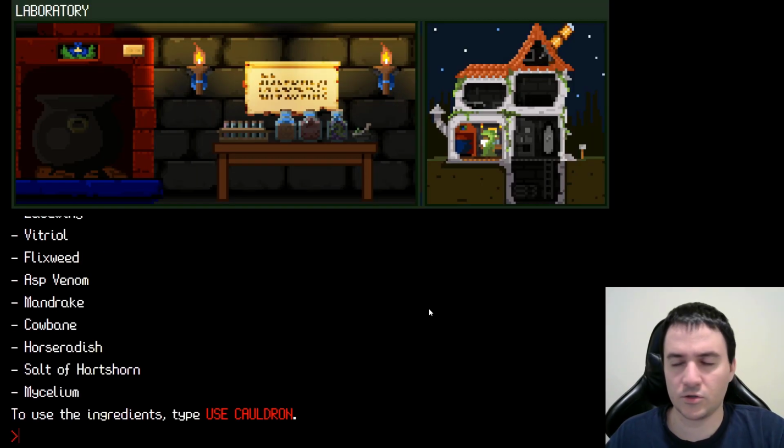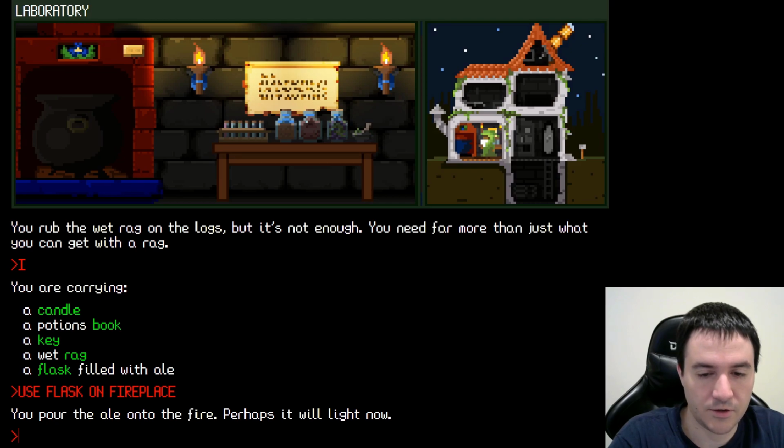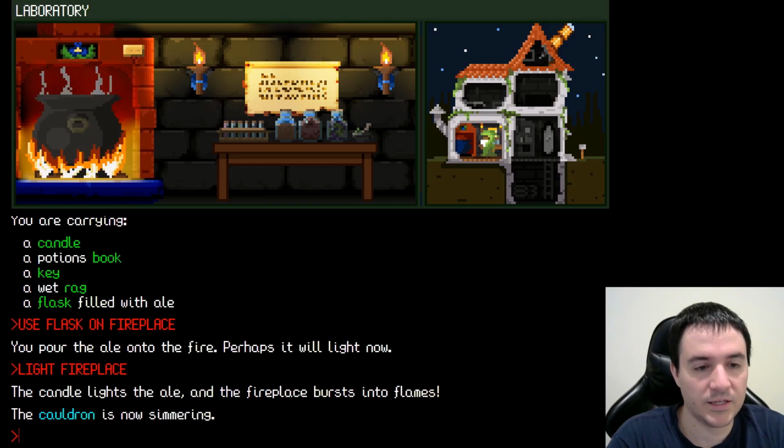How do I turn on the cauldron? I do have a candle. Okay, I poured the ale on the fireplace. And now I lit the fireplace.